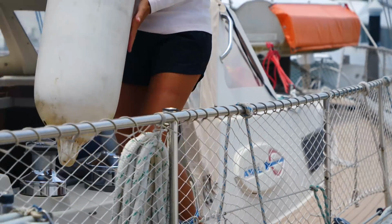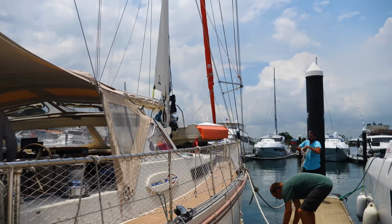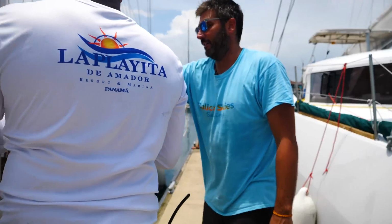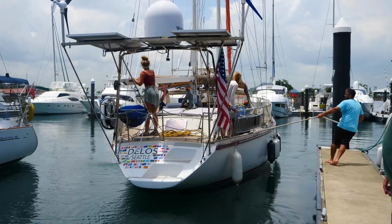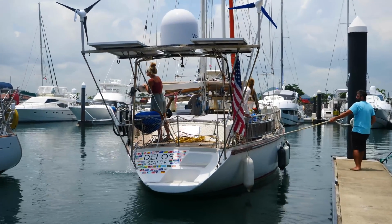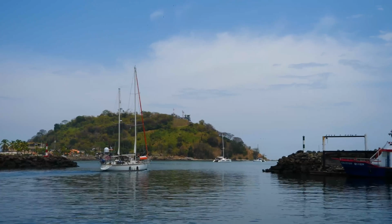Tomorrow sometime. Yeah. Our friends on buddy boat Delos already left 2 days ago. And our other friends on Sailing Vessel One Life and Elixir are already in Costa Rica. So we're super eager to get going. But in this life, weather always comes first, followed by the boat next. So what we want is not always what we get.